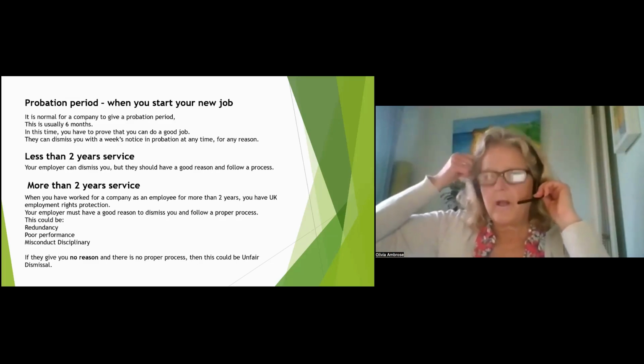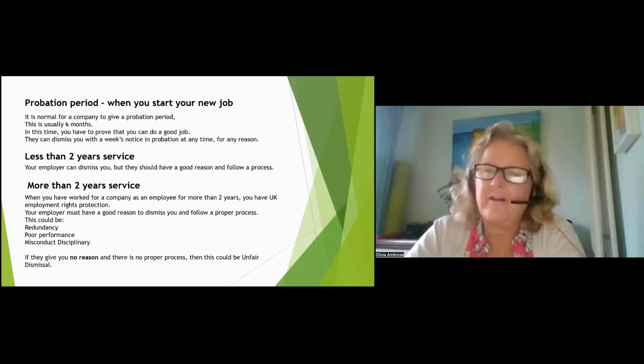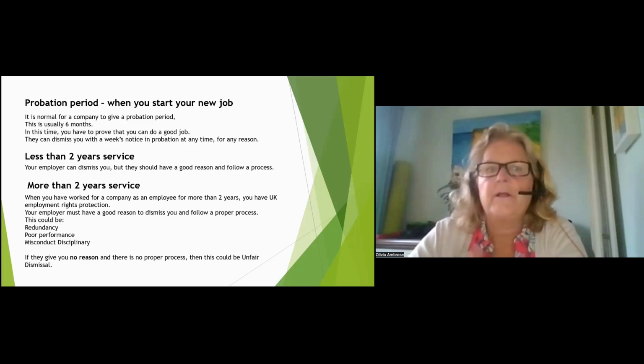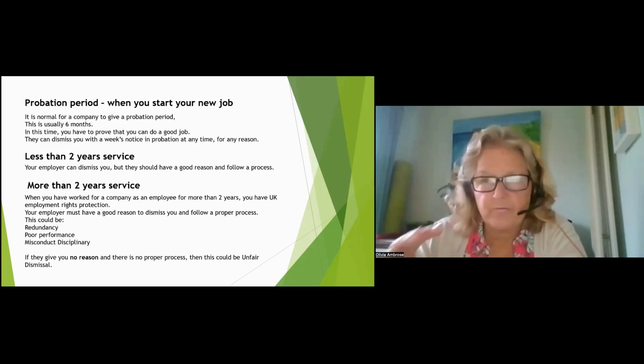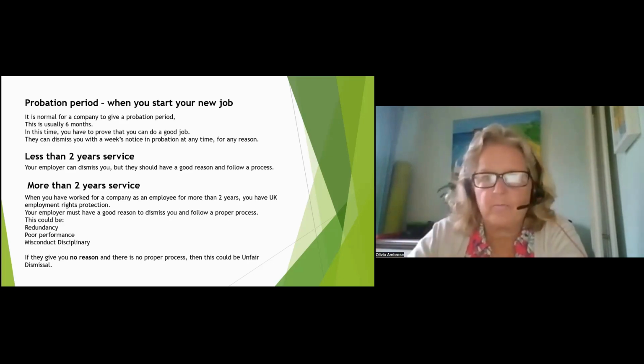So it is usual for a company to have a probation period. It usually starts at sometimes 3 months, sometimes 6 months. And it's time for your employer to be sure that they've employed the right person, you're right for the role, for the job. And it's an opportunity as well in that 6 months that they can help and train you and give you more support to help you to do that job. If they're worried about your performance, then they should have a conversation with you, try and give you more training and so on.